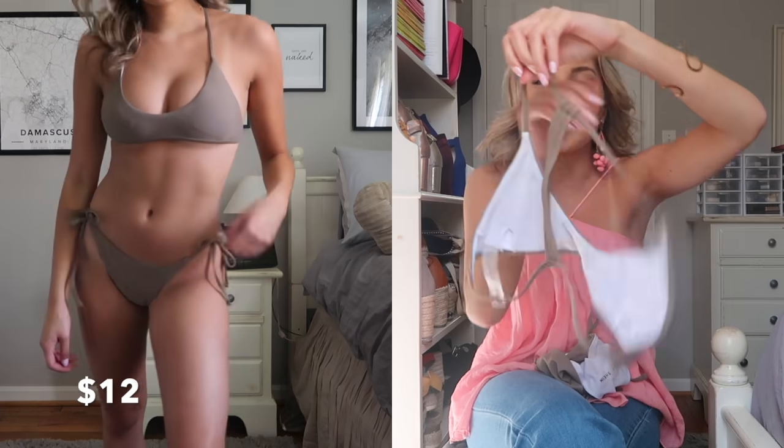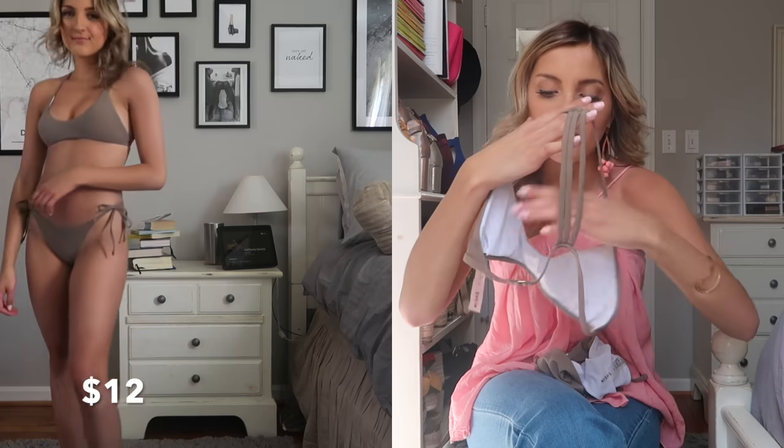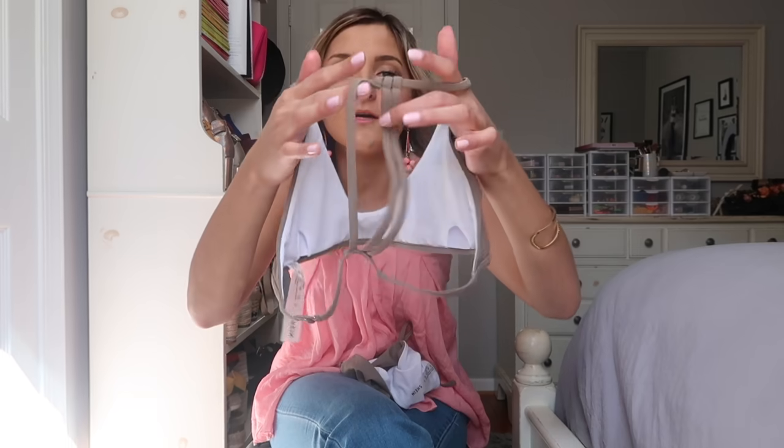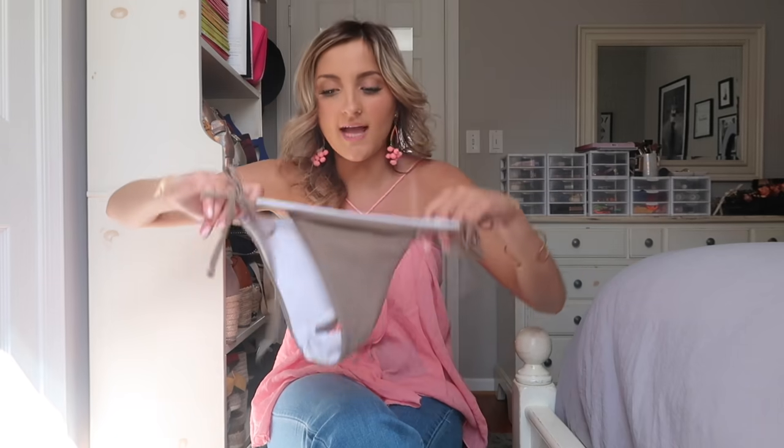And then the back looks like this. I kind of like the fun back to it. It's a little bit different than all the other styles I've been sharing with you. You can adjust it a little bit right here, and then it's got these 3 little straps along the back, and then the bottoms are just your classic triangle fit.